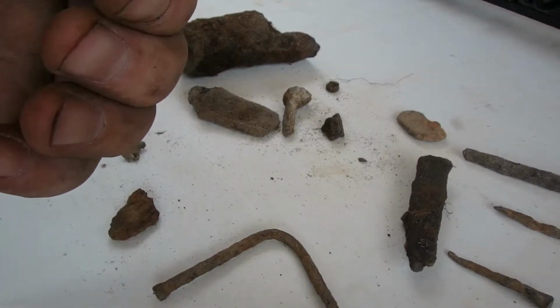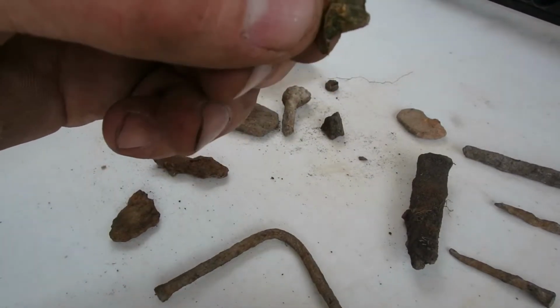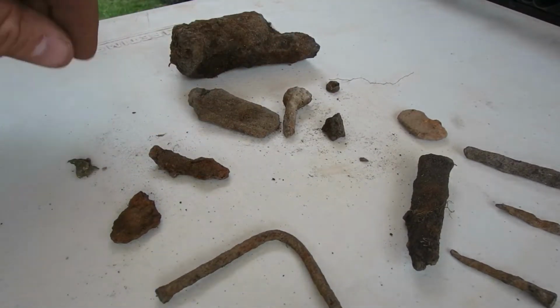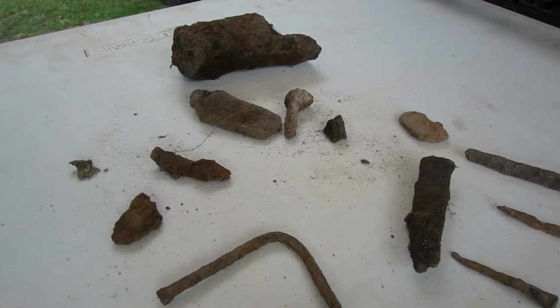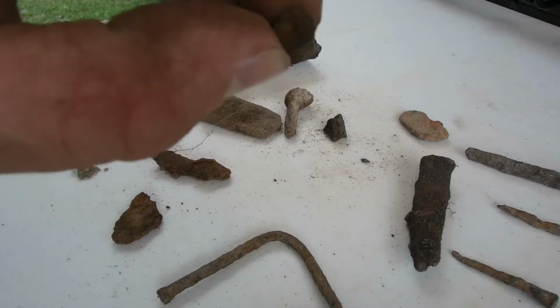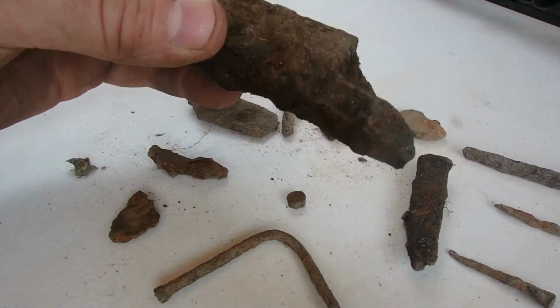Another bit of stuff. Just going to clean a couple of these up. This one here, I don't know what that is, but I found about 30 ring pulls off cans. Obviously people just throw them once they take them off. A little sort of button thing. And this big chunk. That was a big signal.